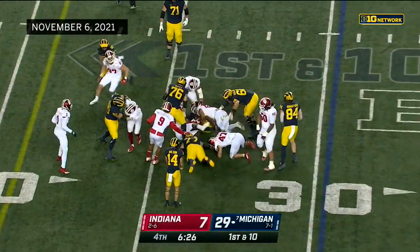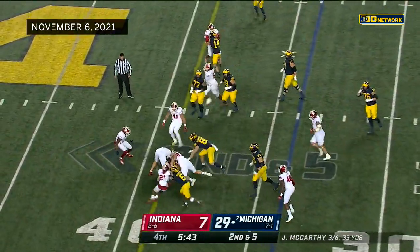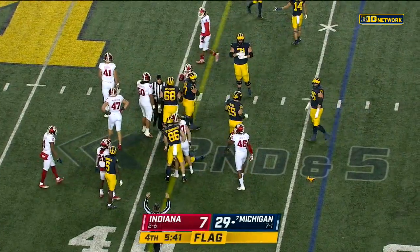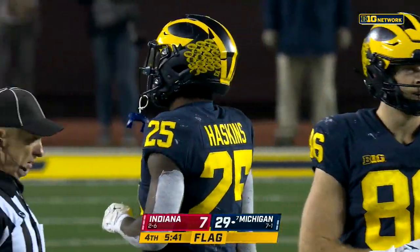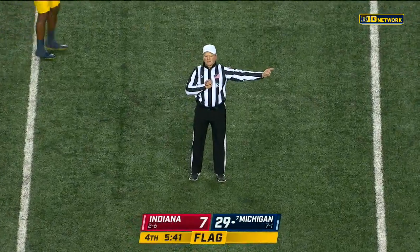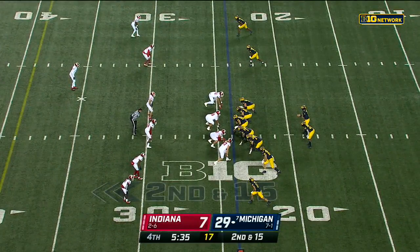Haskins still. Haskins one more time. There's a flag down. Michael McFadden and Michael Yumba on the tackle. Penalty flag. Guess you're trusting this guy's conditioning and size. Number 65. 10-yard penalty. I think that's been the beauty of this college football season.